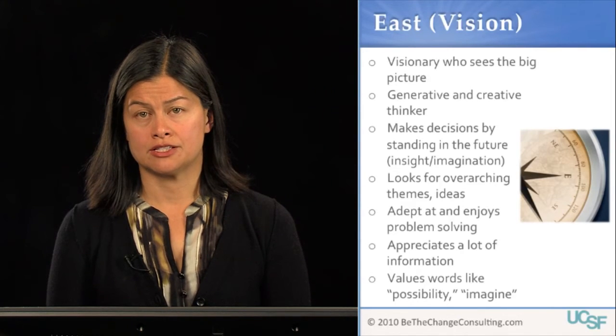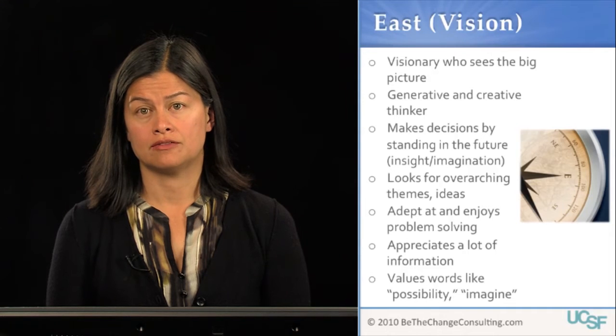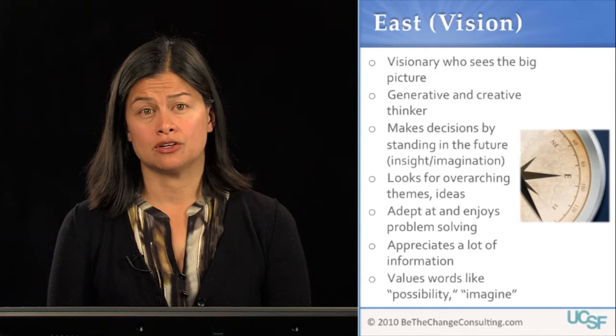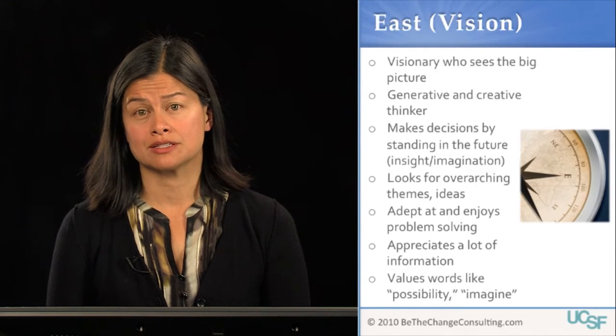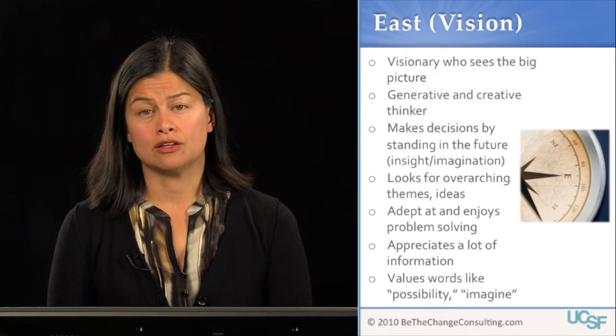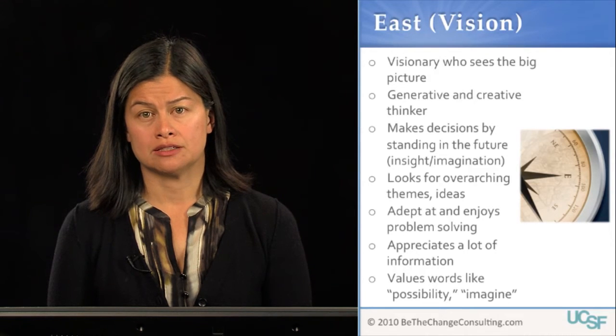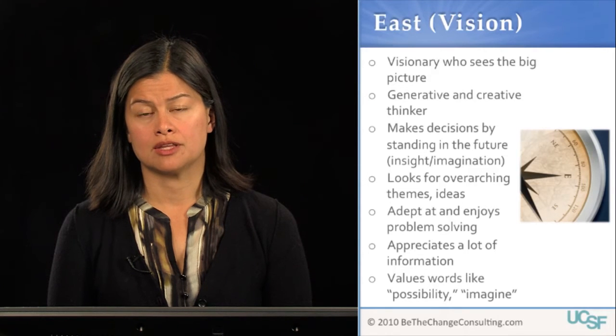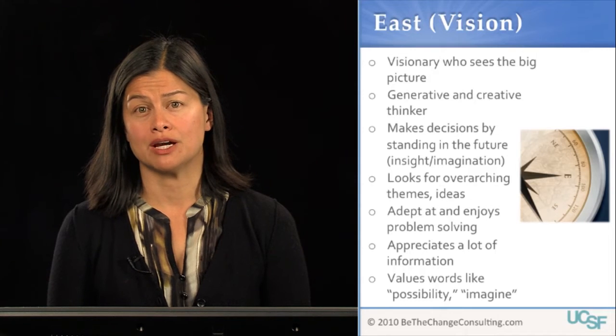East, on the other hand, is described as a vision style, a visionary who sees the big picture, a generative and creative thinker who likes to think outside the box. East people make decisions by standing in the future, and they look for overarching themes and ideas. They're very good at and enjoy problem solving. They appreciate a lot of information, and they value words like possibility or imagine.